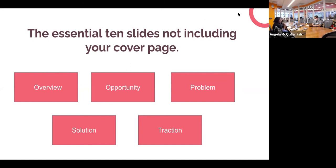So again, we have the overview, the opportunity, the problem, and the solution. The solution, again, no bullet points. You want to show a graphic. Michael said a GIF on his. You want to show the solution, you don't want to outline the solution, if that makes sense. So the next thing is traction. What evidence do you have that shows this will be successful? Whether that's showing how this is going to work now or in the future, that's what the traction slide is about.